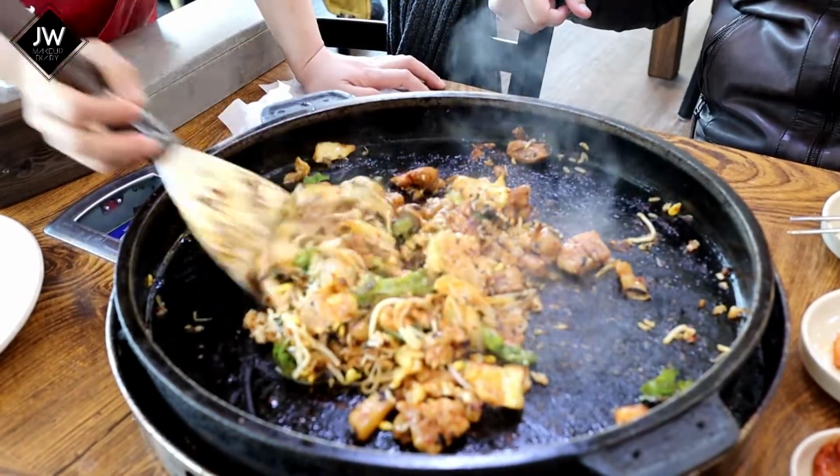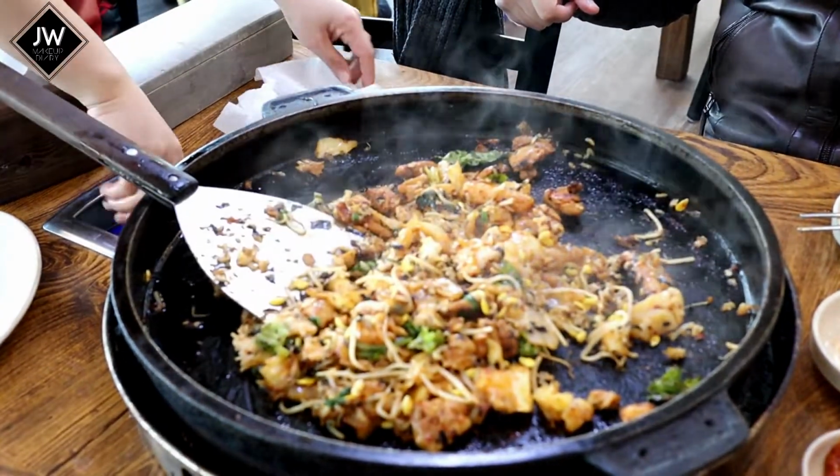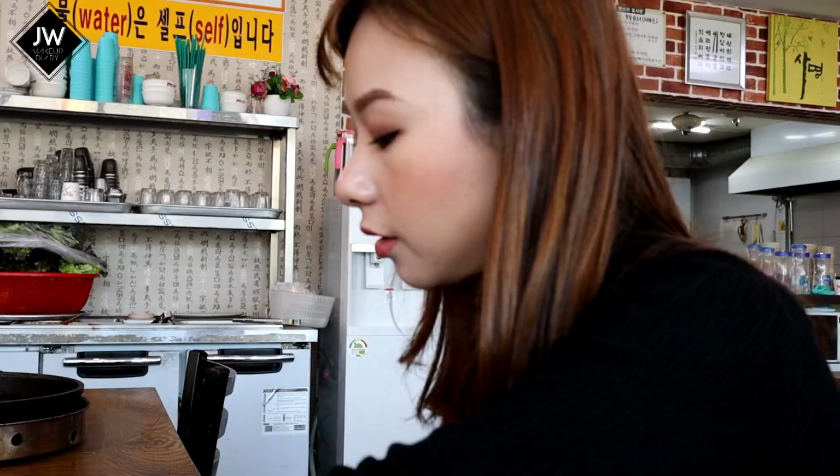So for lunch, we're having a kalbi, and that's one of the most popular foods here in Nami Island. So it's, like I said a while ago, a stir-fried chicken, and then once you finish eating the chicken, they'll mix the rice in like a stone pot. So it's actually really nice. It's like a fried rice.